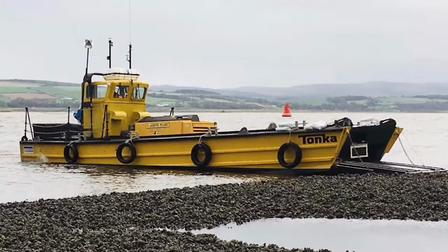This is one of the older vessels that you'll probably see in the association, and this is actually an ex-military vessel, which is reused. And here you will see that in Scotland, delivering plant and machinery out to highlands and islands and remote areas. So it's a valuable transport link.